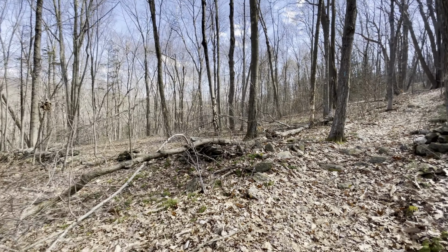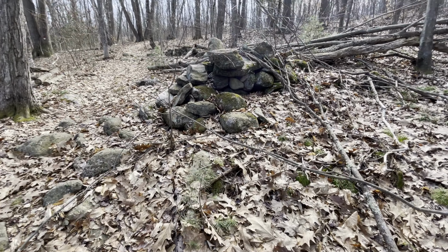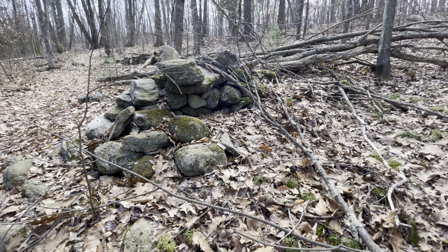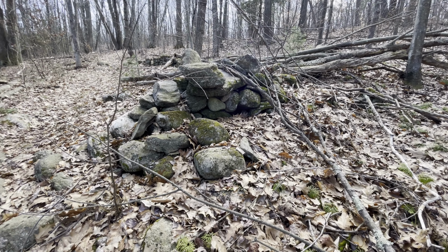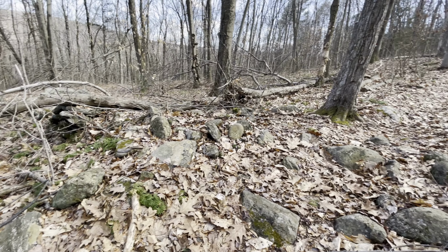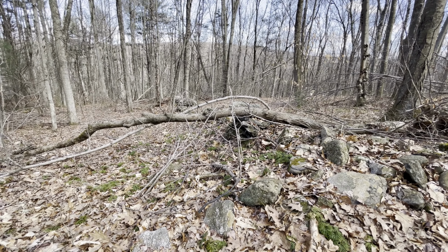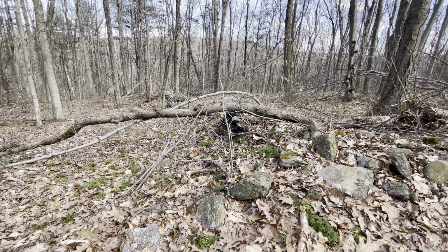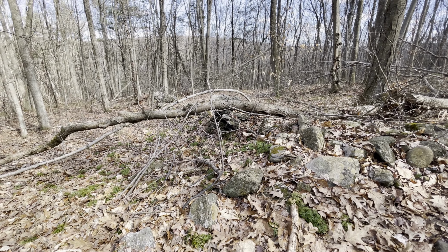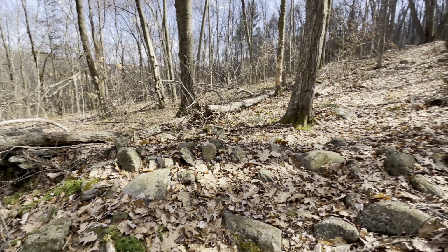Check this out, we're up on this hilltop and somebody back in the day took it upon themselves to clear all this land, put up a stone wall. Check it out, it goes all the way down, probably to that beaver pond we were at before. Impressive. Probably without the aid of much equipment too. All right, we're continuing on.